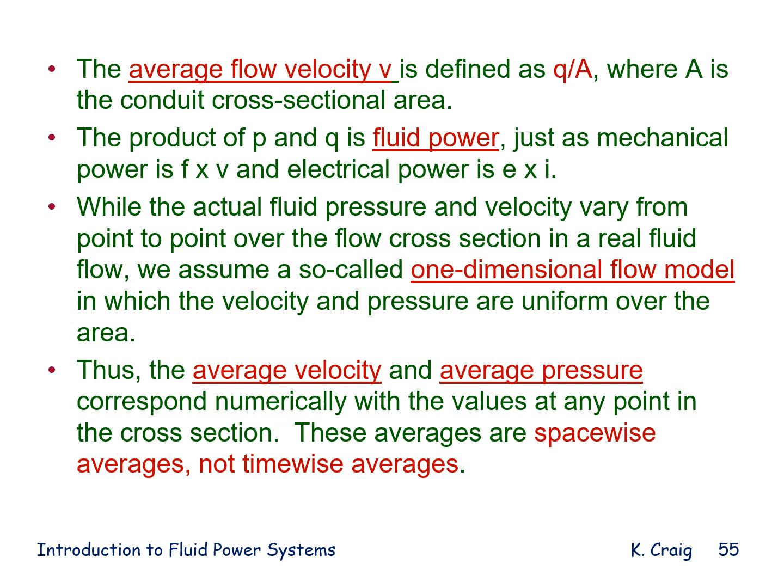While the actual fluid pressure and velocity vary from point to point over the flow cross-section in a real fluid flow, we assume a so-called one-dimensional flow model in which the velocity and pressure are uniform over the area. Thus, average velocity and average pressure correspond numerically with the values at any point in the cross-section. These averages are space-wise averages, not time-wise averages.